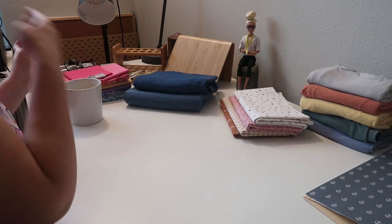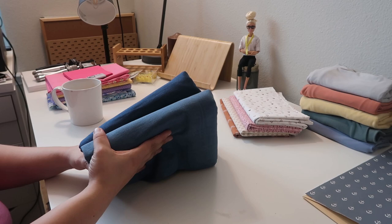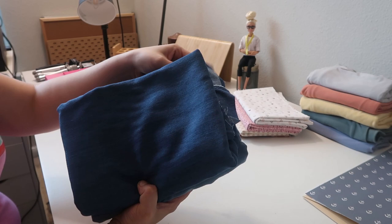I got 2 yards each of some medium dark and some medium light fabric. They're pretty similar. One's slightly bluer than the other, one's more washed out, but I really like them. They're super thin and would make really great doll fabric.